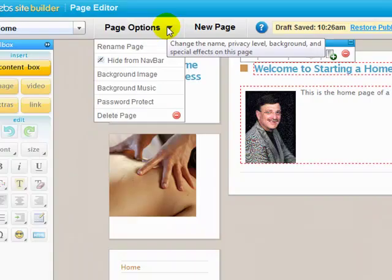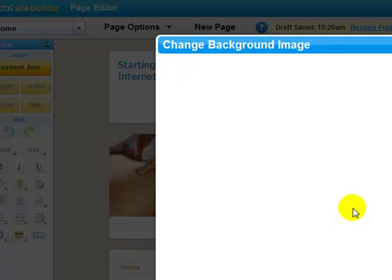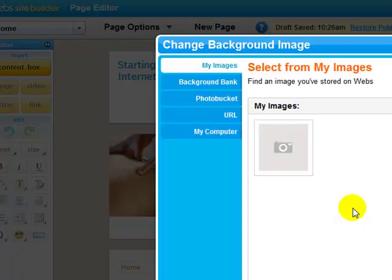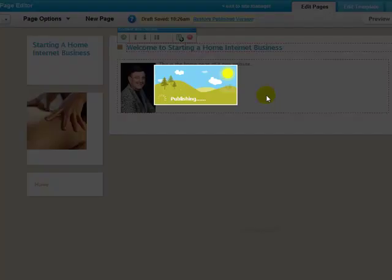What does page options do? Rename the page, background image. Oh, you can put a background image. You can put background music. That's kind of cool. Let's see what they do for a background image, if they make you pick one on your own, or they give you a choice. Well, you're going to have to upload your own. So if you have something you want to put back here, you can certainly do it. But that's kind of nice. Let's publish it, see what happens.